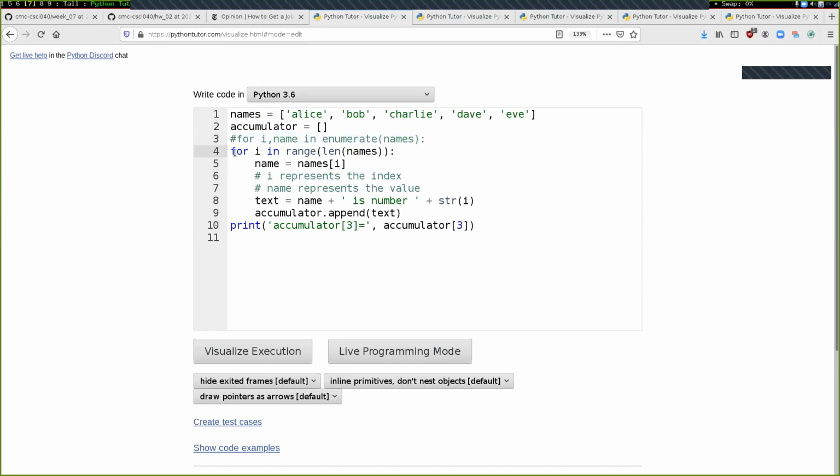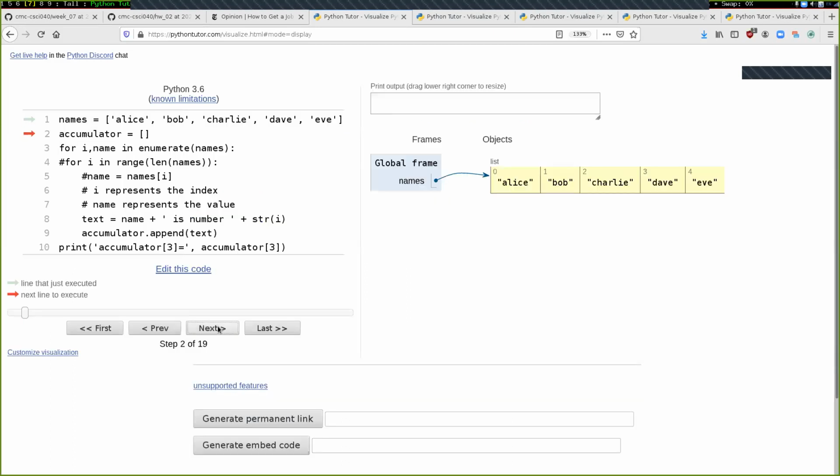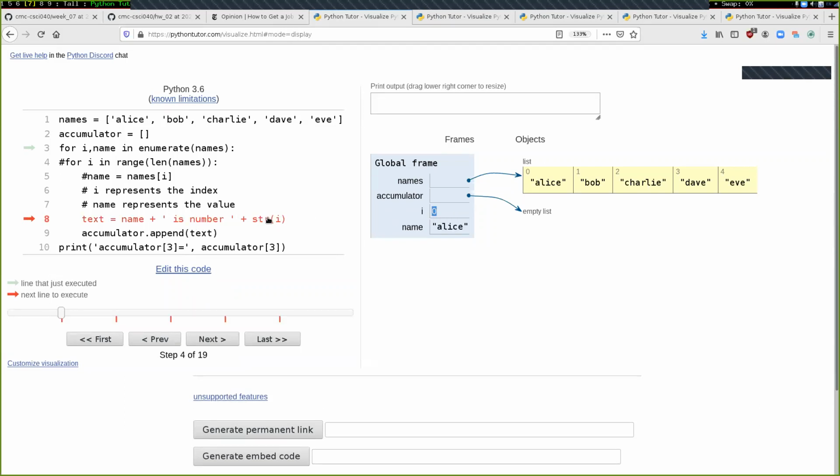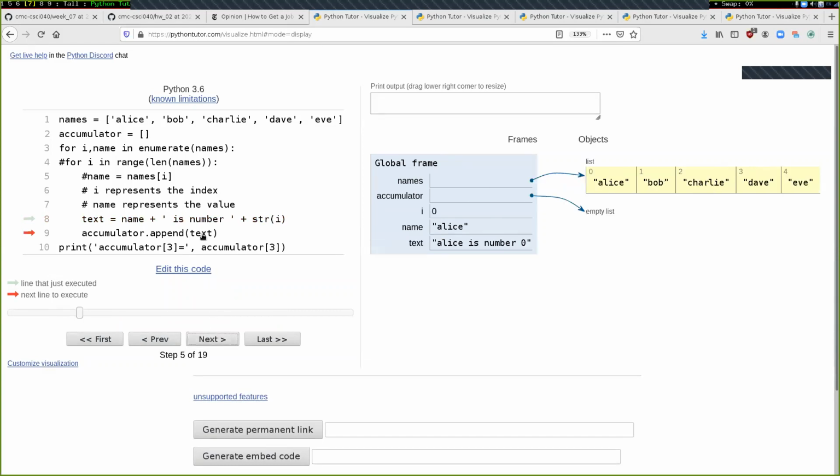So just to illustrate this, I'm going to comment out these lines again, back to line 3, visualize the execution. And when I press next, my accumulator is the empty list. Going into the for loop, you can see that 2 variables were created right here, the I and the Alice. The I corresponds to the position, the Alice corresponds to the value, and then everything else in the for loop happens just like it normally would. So name, Alice, is number, string plus I is 0. So convert that 0 into a string, and then append it onto my accumulator.